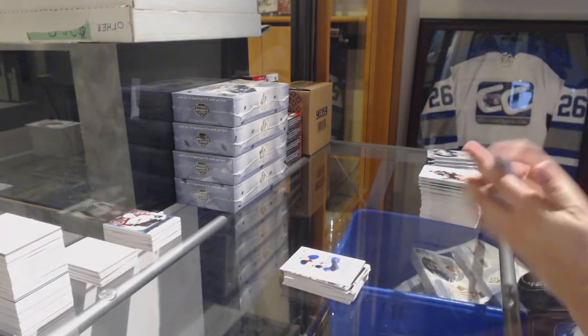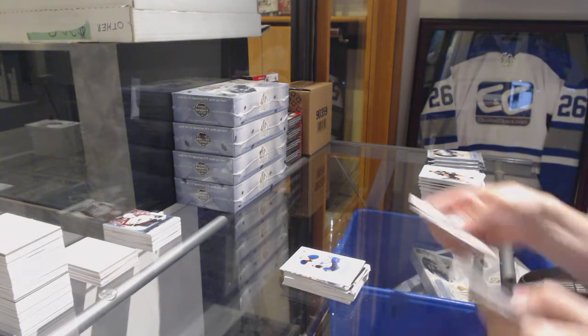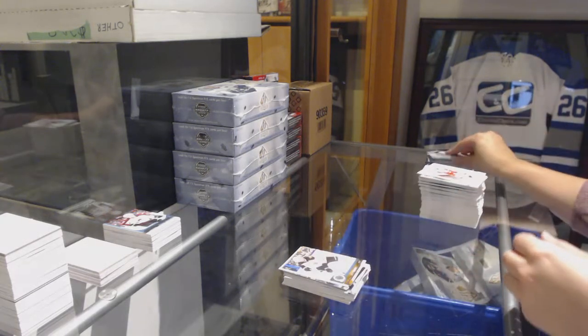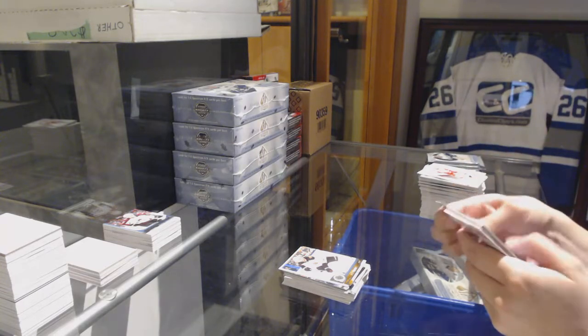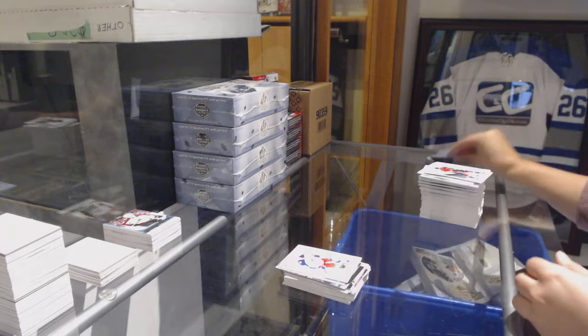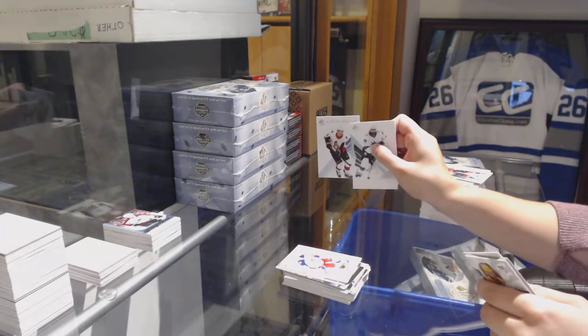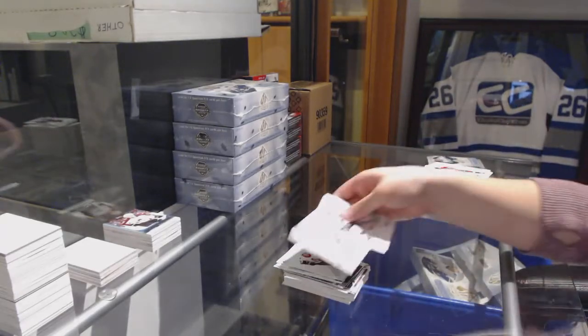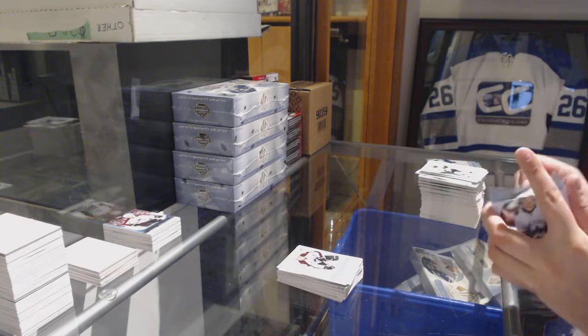Milestones of McDavid for the Oilers. Update for the Bruins, Rick Nash. Spectrum for the Blue Jackets, Artemi Panarin. Non-auto future watch for the Senators, Logan Brown. And a Milestones of McKinnon for the Colorado Avalanche.